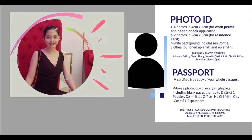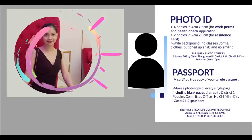But there are a lot of photo centers around here. Just tell them that it should be in 4 cm by 6 cm and 2 cm by 3 cm. You can tell them that it is for the work permit and health check and for the temporary residence card, and they already know what to do. Okay, so let's talk about the passport.